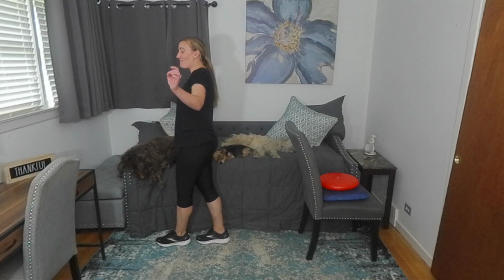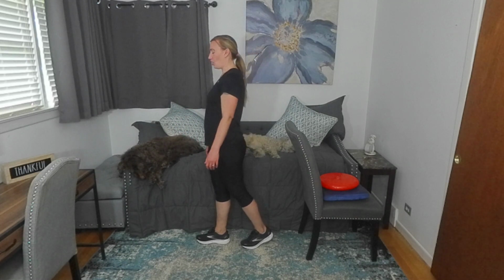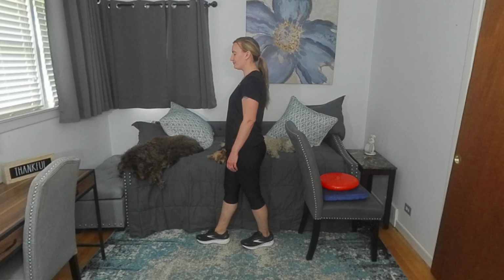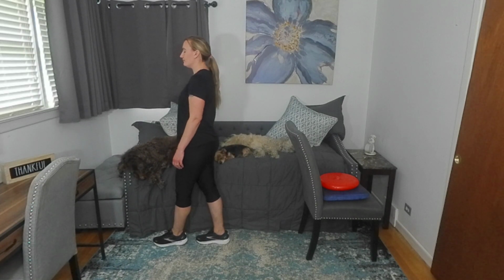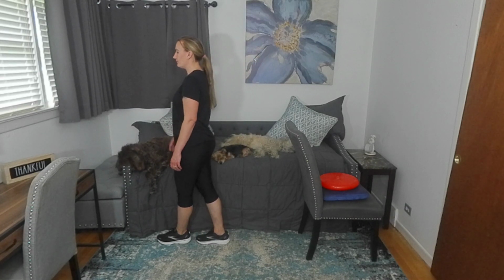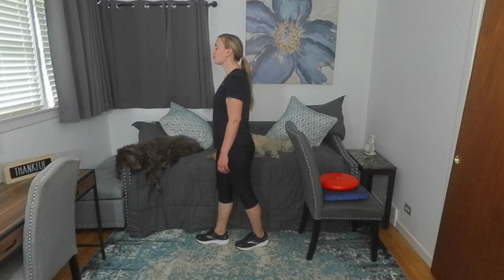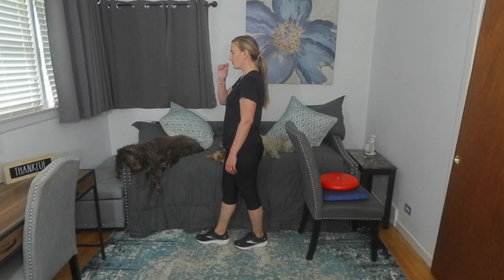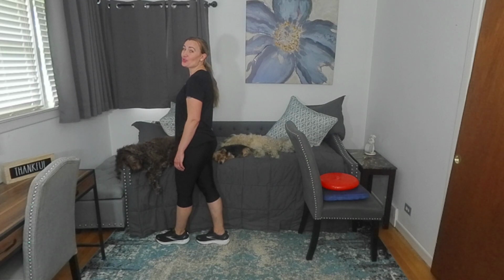This is not easy. This is an advanced exercise. Hold it for 2 seconds. So 1, 1,000, 2, 1,000. Three seconds. Hold it for 1, 1,000, 2, 1,000, 3, 1,000.